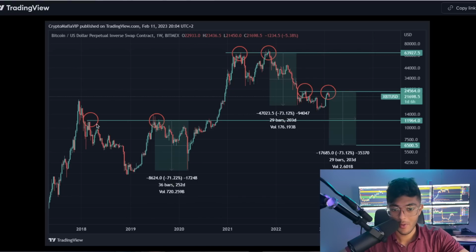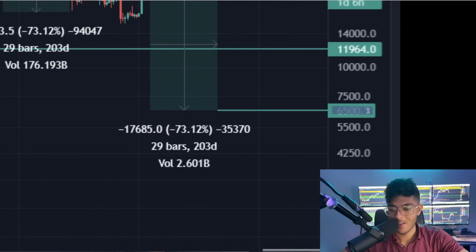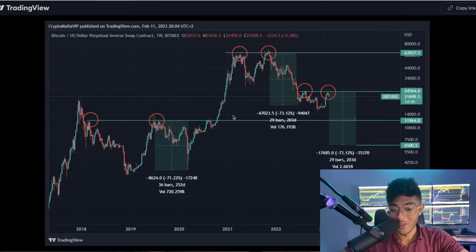Take a look at this right here. You can see it a little bit more clearly on this chart with this double top. So we have a very clear formation here. Actually, you could draw it slightly differently with this low, with this drop, and we're looking at a 73% drop. What's interesting about this is it potentially gives us a target of $6,500 if we form a move that's somewhat on par with these two drops. And that, I think, is where this starts to get really, really saucy.